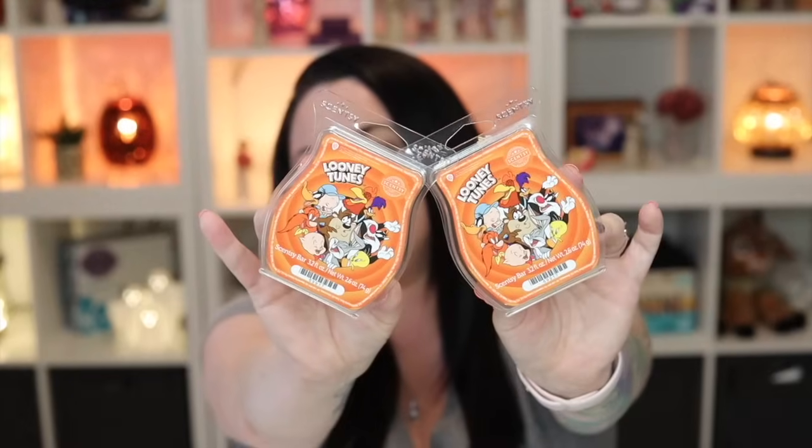Okay, we've got two bars. Man, this one definitely surprised me. Two bars of Looney Tunes. Back in the day when we had a Looney Tunes collection, I was not anticipating loving this as much as I do, but oh man, this is so good. And this is a kind of fruit punchy type of scent and very, very strong. So love this one, Looney Tunes. We've got two bars there.